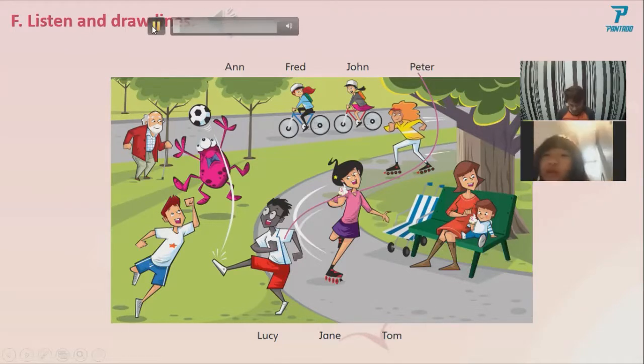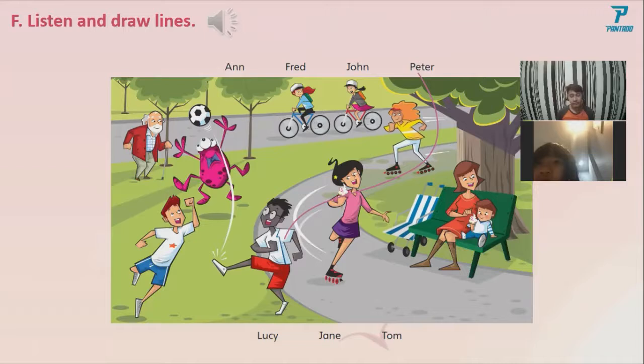There is one example. Hello, Grandma. Look at this picture in my storybook. Wow. Who are all these people? Well, the boy who's wearing glasses is called Peter. I like his white t-shirt. Me too. He's really good at football. Can you see the line? This is an example. Now you listen and draw lines.